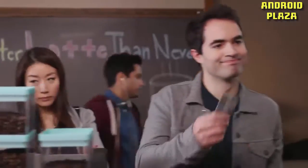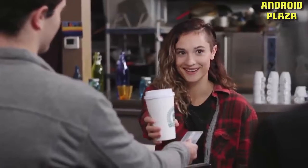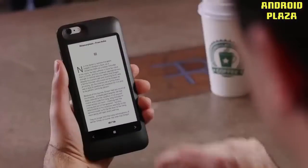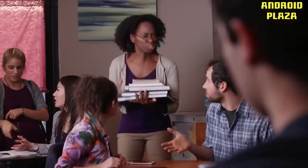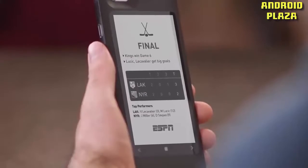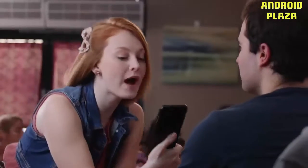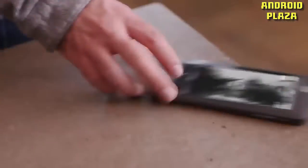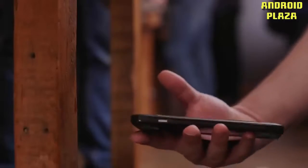It lets you access your loyalty cards in an instant. This one's on in. And if you have some time to pass, you can catch up on that book you have been meaning to read. Or sports. Wow! King sports the game 7. Or your social feeds. Wow, Twitter is blowing up about this new Apple announcement. And your latest Insta has 300 likes. 300? It even serves as a durable yet sleek case, protecting your phone.